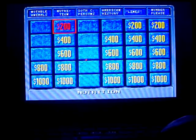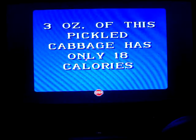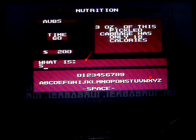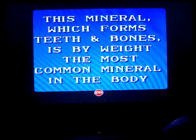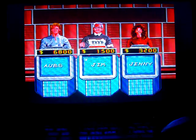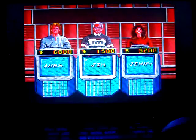Okay. Nutrition, 200. The answer is: 3 ounces of this pickled cabbage has only 18 calories. What is sauerkraut? Something I despise. Can't stand sauerkraut. Okay, I'll take nutrition for 400, please. The answer is: this mineral, which forms teeth and bones, is by weight the most common mineral in the body. And Jim, you chode. You locked me out. Calcium. Ah, crap.